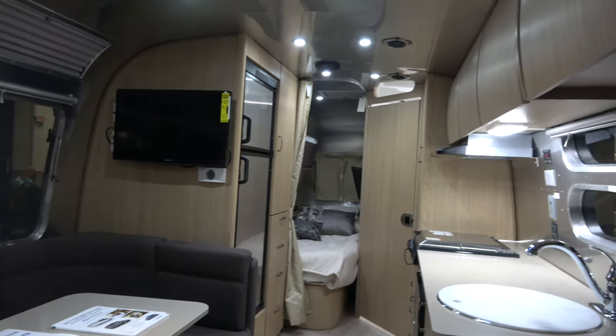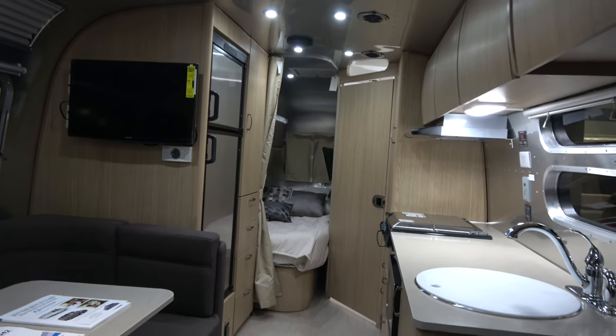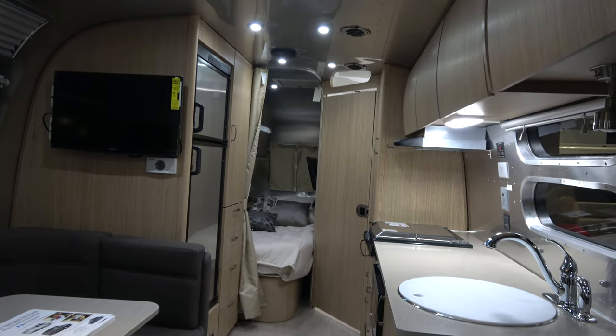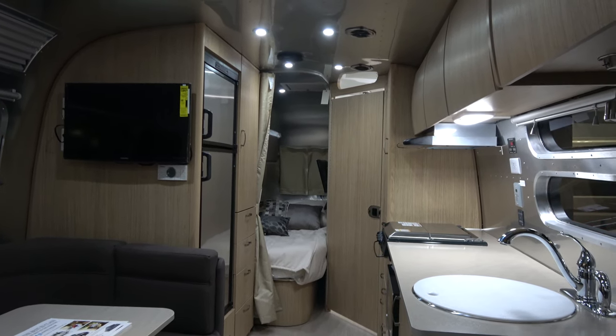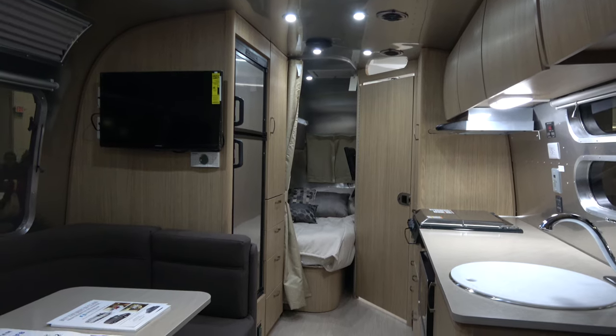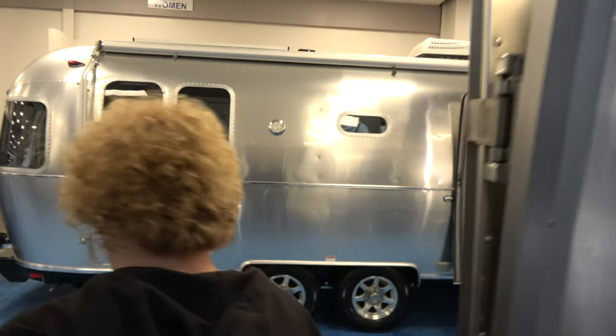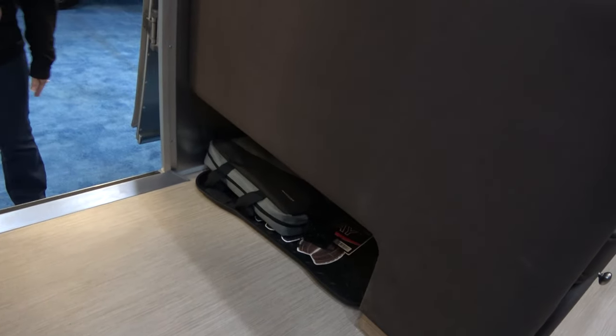I always thought that this would be nice to have and take the bunk beds out and put an office there. And then it would be nice for, you know, a couple. Nice different option. Look at the spot up here for shoes. Shoes. Yeah.